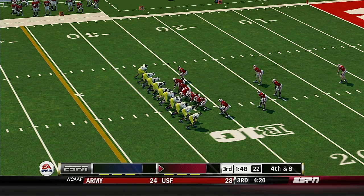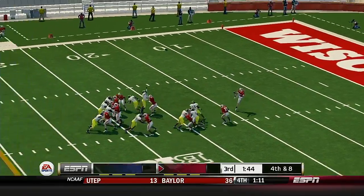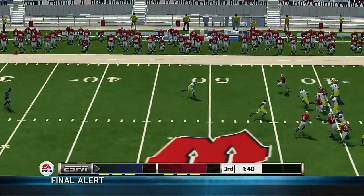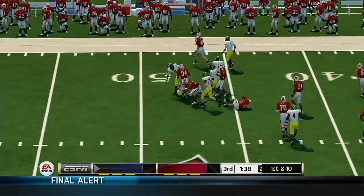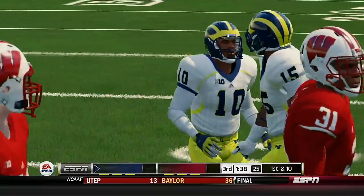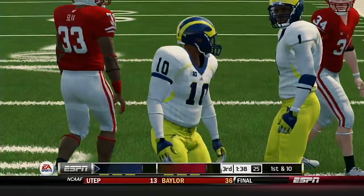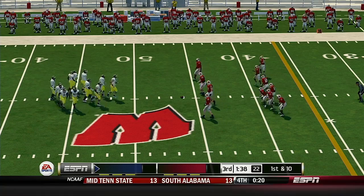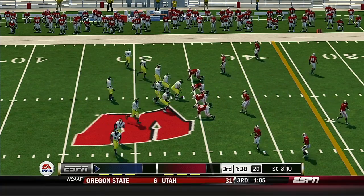Marcus is the punter. Miller fields at the 42, brought down at the 46. Made a few guys miss on his way to a quality return. The quarterback is on his way back onto the field, and he led a great drive last time out.